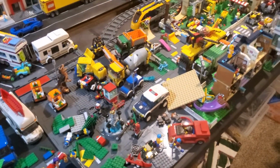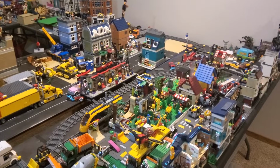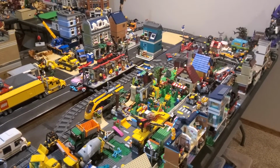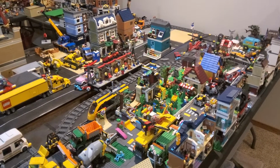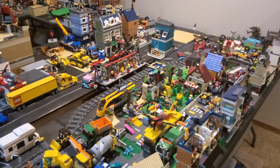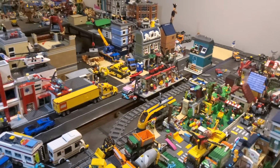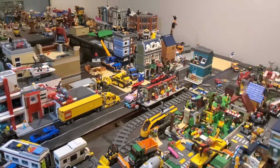And so Townhouse Toy Store is over here. The townhouse from the bookshop is now in a new spot, which sure, it doesn't look great because it's not really a corner building on a 16 by 32, but it works. And then I've also moved a couple of my modular buildings around again.